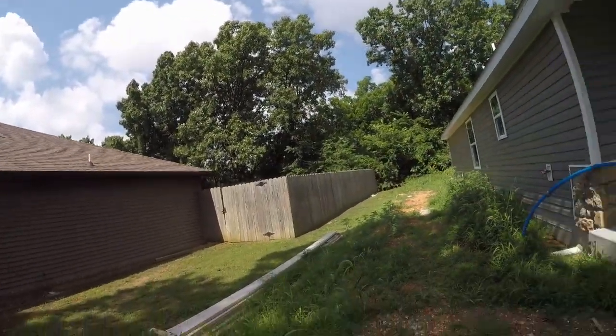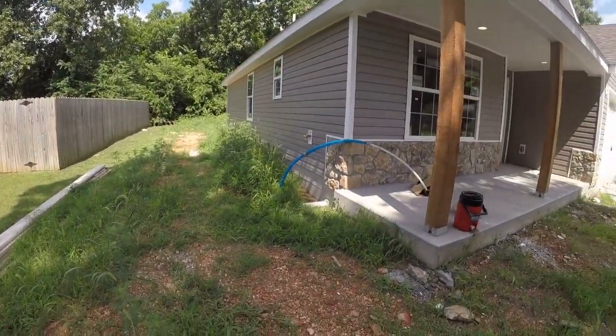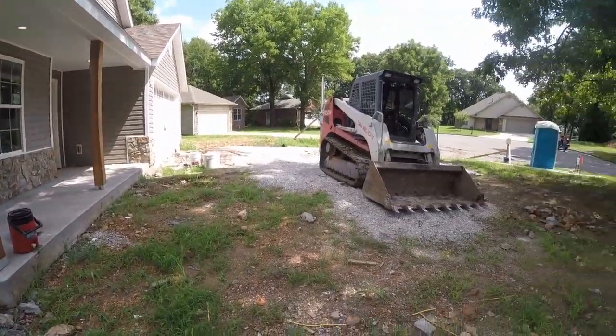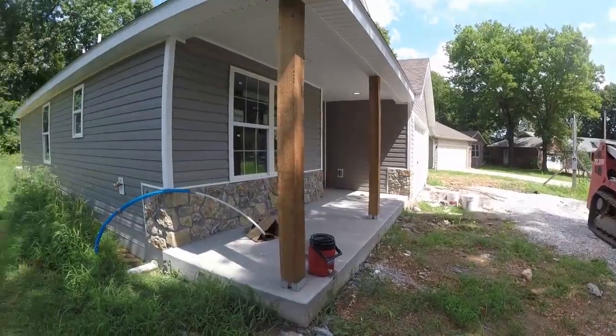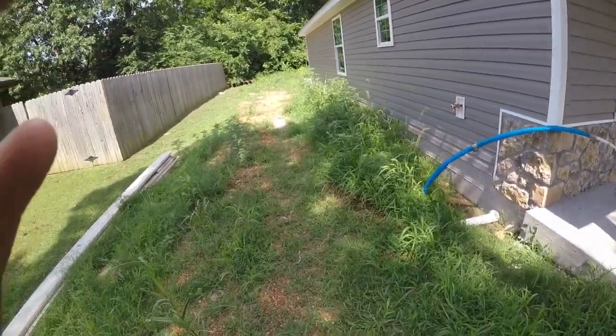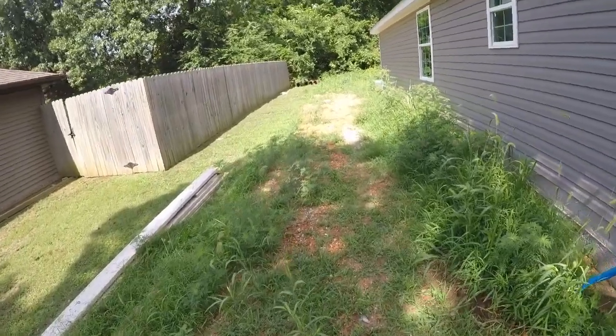Good Monday morning, everybody. I'm over here because I'm going to do a little rough grading on this job. I got another new construction house. I haven't been over here in a few months, and it's kind of a mess, and they don't have a dumpster at this one, I guess, right now, or they've been dumping it. But anyway, I'm going to start trying to go in here and get my rough grade and clean a little bit of this up.